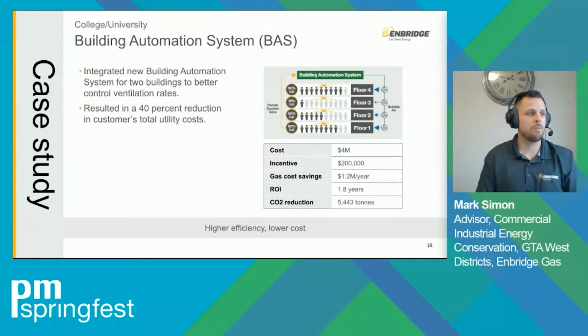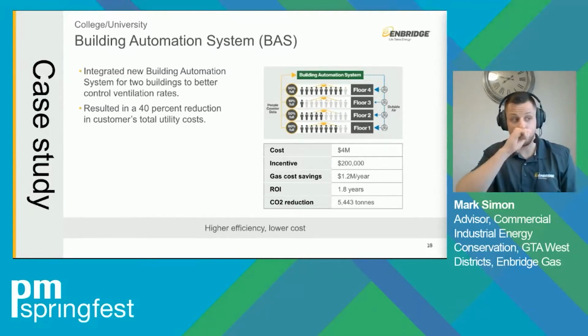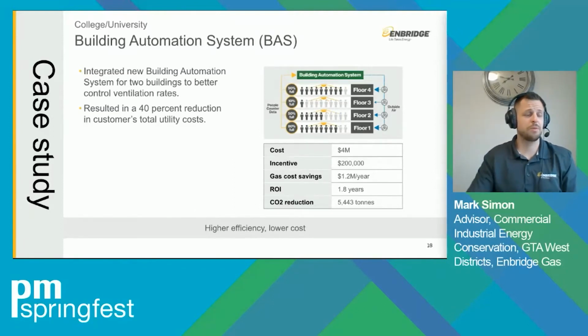So again, this is another building automation project, and this is arguably one of the larger projects we end up doing, and that's why you'll see that the incentive is $200,000. It's made up of multiple buildings and structures, so there wasn't a limit of $100,000, but we actually ended up helping the customer save 1.2 million meters cubed per year, which is massive. If you notice, like 5,400 tons of CO2 reduction.